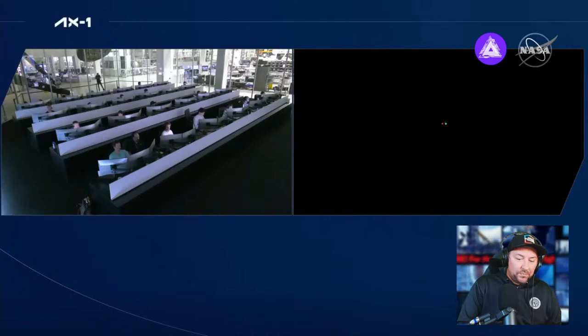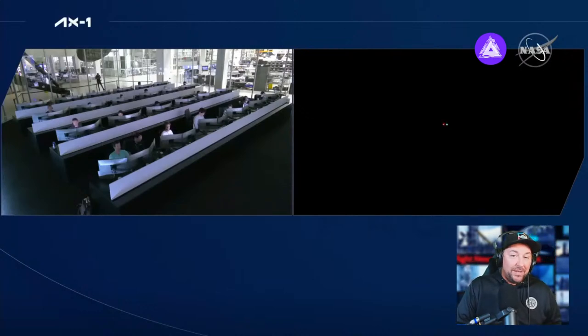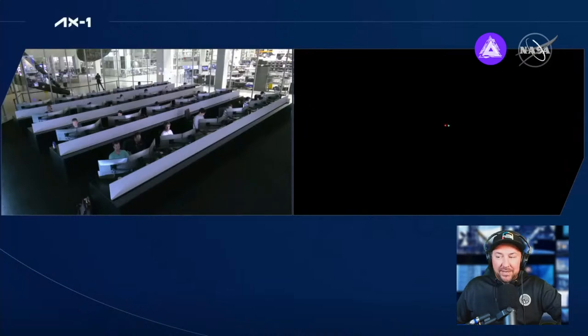So Axiom Space puts together the flight. SpaceX flies them. NASA orchestrates everything. NASA is sort of like the flight control. And SpaceX does all the hardware, does all the software, makes sure they get it right, and they do this properly.